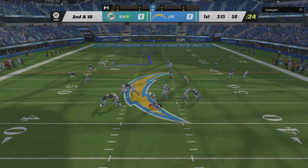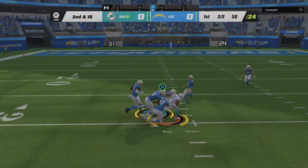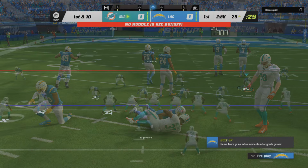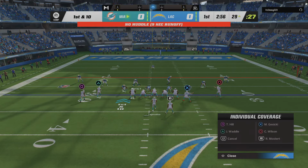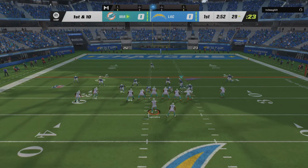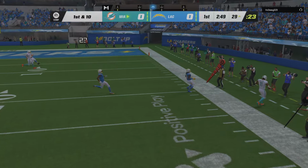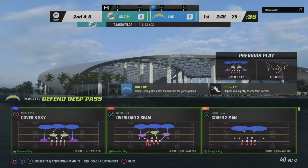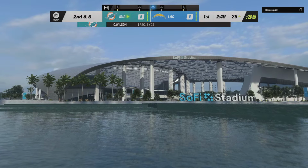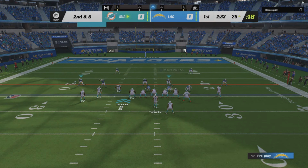Again, they will throw it with Tagovailoa. They'll get this into the hands of Mostert. And he's brought to the ground with another first down at the Chargers' 29-yard line. On first down, Tagovailoa. Catch made right side by Wilson. And he'll be out of bounds, able to get it down to the 25 there. So five yards on the play. And it'll be second down.